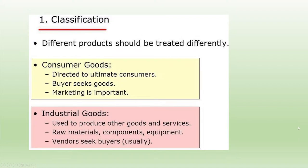Consumer goods are directed to the ultimate consumer, meaning whosoever the end users are, consumer goods are provided to them. The buyer seeks the good; the buyer goes and purchases the goods. Suppose you want to have pizza, pizza will not be delivered to your home unless you order it. To have the pizza, either you have to go to Domino's or order by using the Domino's app. Then marketing is important. In case of consumer goods, marketing becomes a very important aspect.